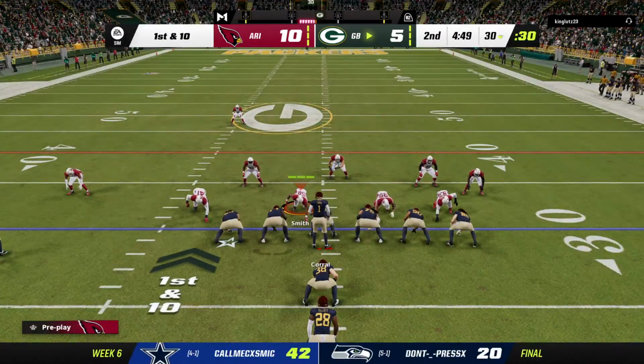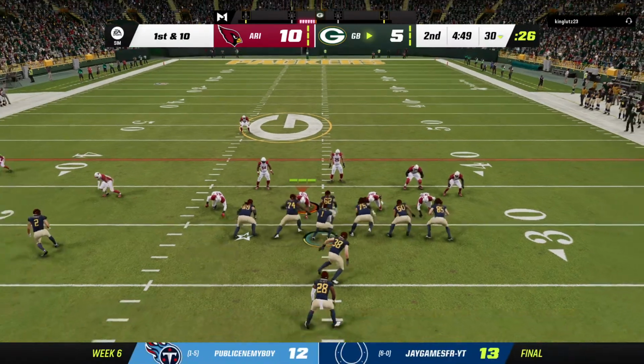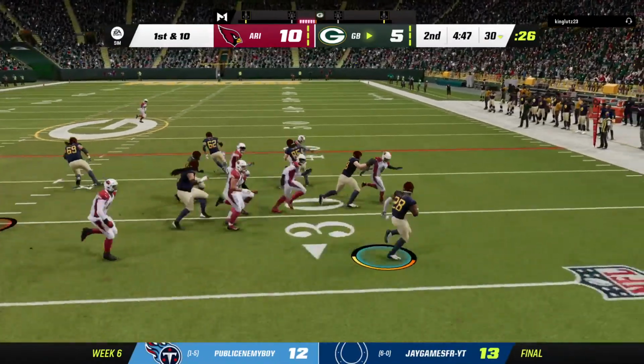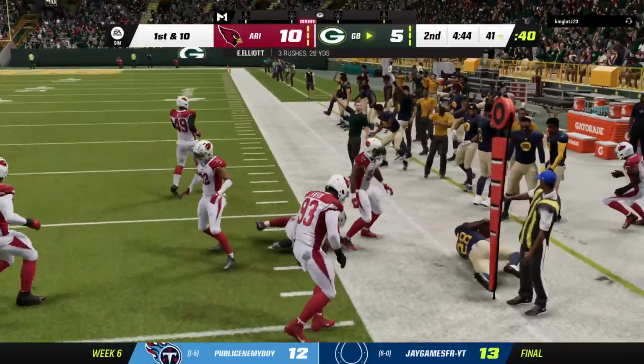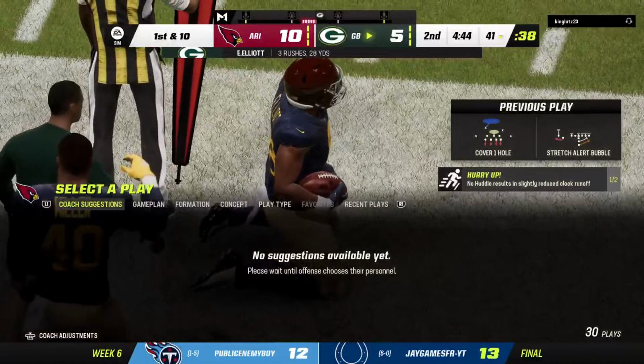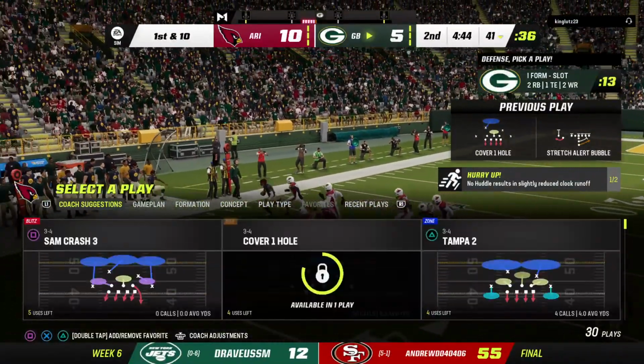So 1st and 10 now from the 30. They'll start the drive with Elliott. And some space here. And past the 40 before he's out of bounds. A gain of 11 to kick off the drive, and it's a quick first down.